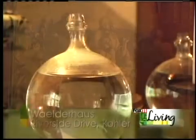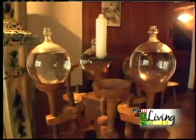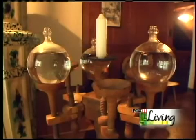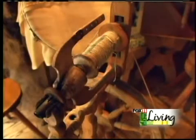Their source of lighting was very interesting. They had the glass globes. They'd fill the glass globes with water, light the candle in the middle, and the light would actually reflect or come towards you. That was a workstation for 3 ladies. They could raise it or lower it depending upon their needs.